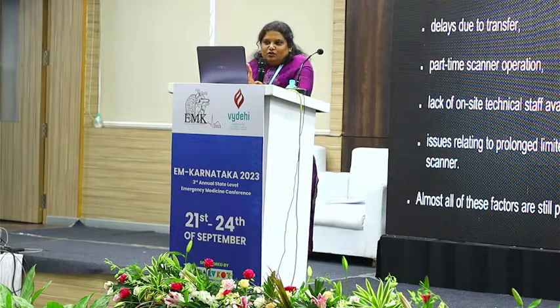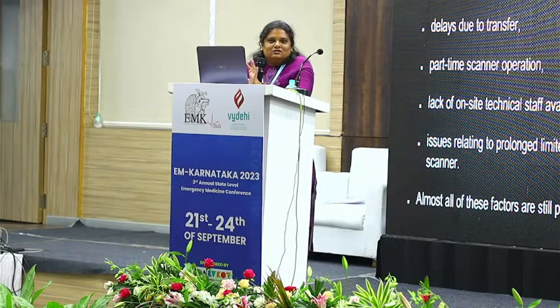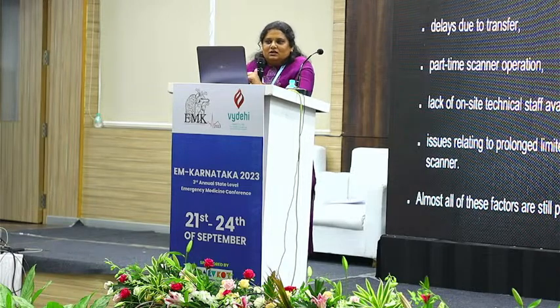Next is the tunnel of doom. Most of the Western literature says this is almost done with, since CT and radiology are well equipped. But in the Indian scenario, we still have these problems. It is also termed the donut of death, because the time involved in acquiring and processing images is more. There are delays due to transfer, part-time scanner operations, lack of on-site technical staff, and prolonged limited access to the patient while in the scanner.